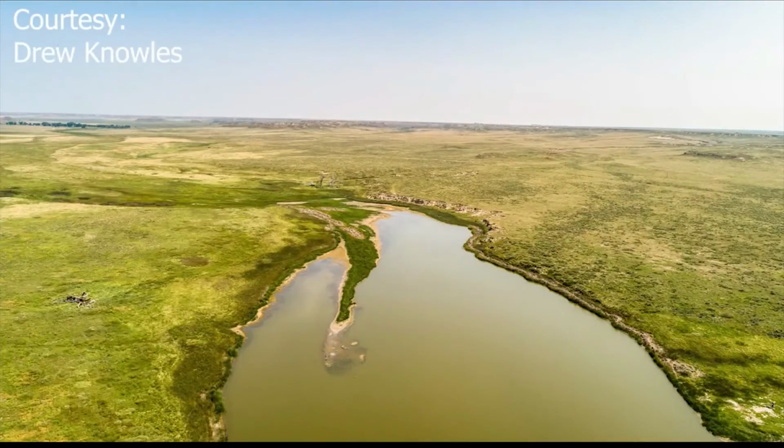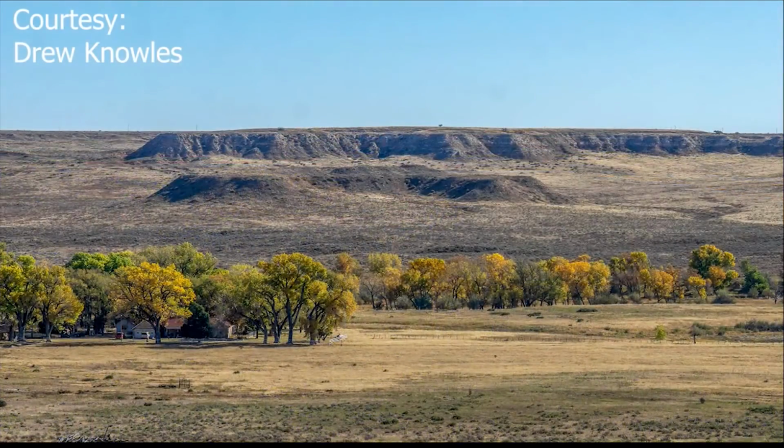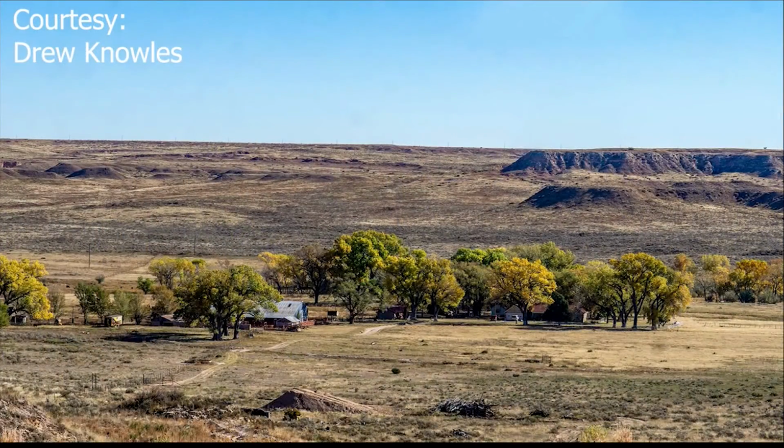The XIT dismembered in 1912, but there's still plenty of remnants of the world-famous ranch across the area. As for Knowles, he says he'll continue to take care of the land. We really believe in taking care of the land so that the land can take care of us. Just like his great-grandfather.